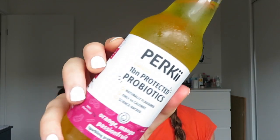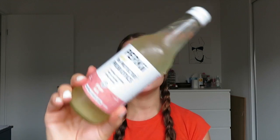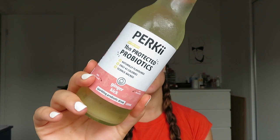The next flavor that I have is orange mango passion fruit. So this one I'm sort of keen to try. I feel like this would taste like a Fanta or like a Sunkiss. That's sort of the vibes I'm going for. And the last flavor I have is ginger kick. Now this one I feel like would be a bit stronger in taste.